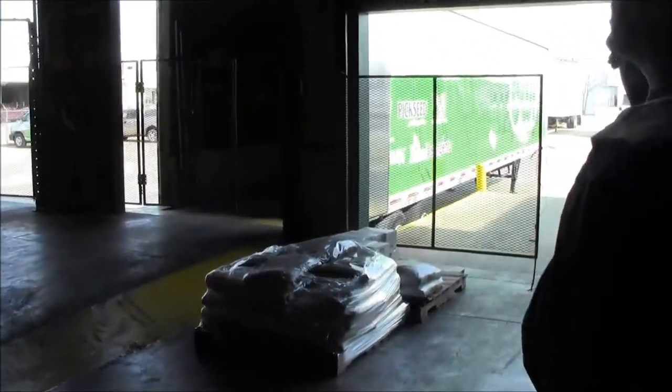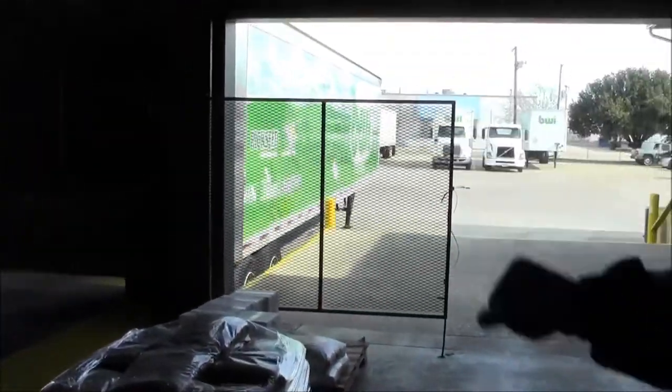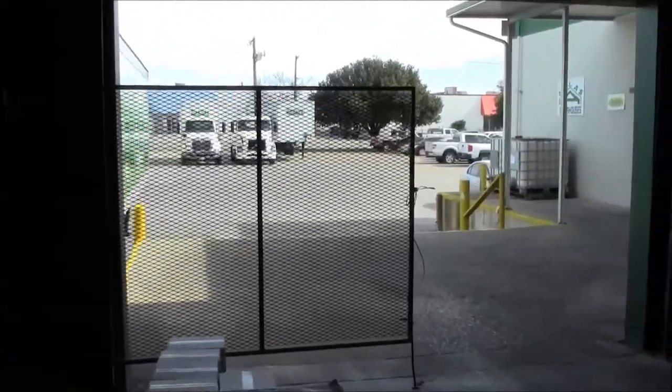City sales dock, and then we have four more bays here where we do a lot of loading out of. We really don't typically do any receiving out of these last four bays. And this is also where intercompany comes through.